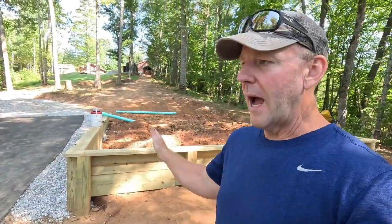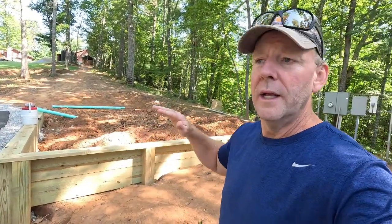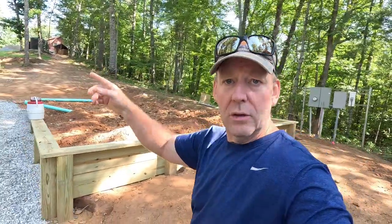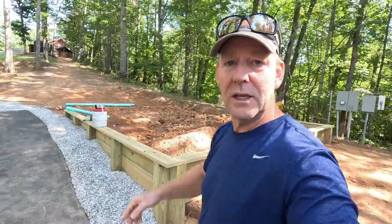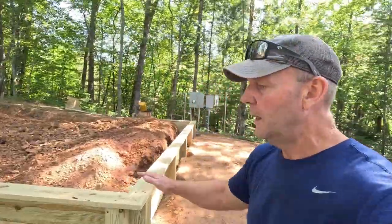So what I've got to do is, this is all going to be filled in, predominantly with dirt. I've got some other projects I have to level things out for, so this is going to be filled in with dirt, leveled off, and then that gravel that's up the hill, that 57 stone, is going to be put down as the surface layer down here on top of the dirt.